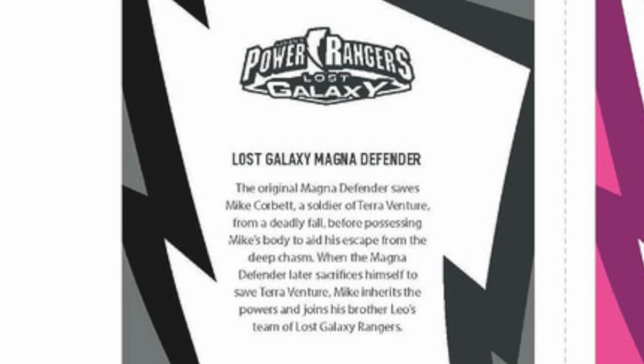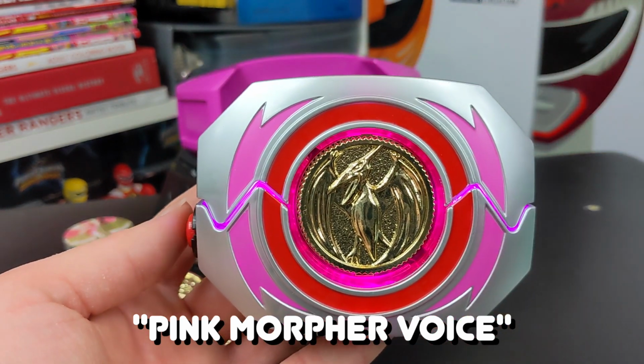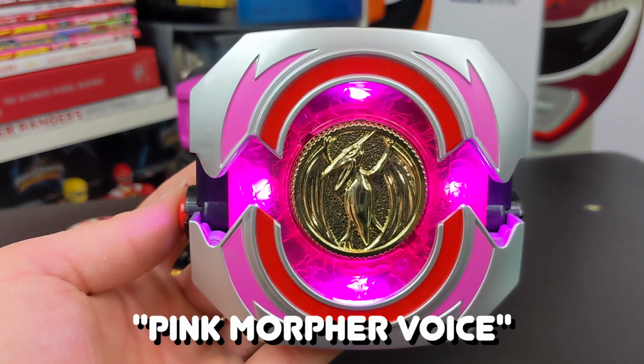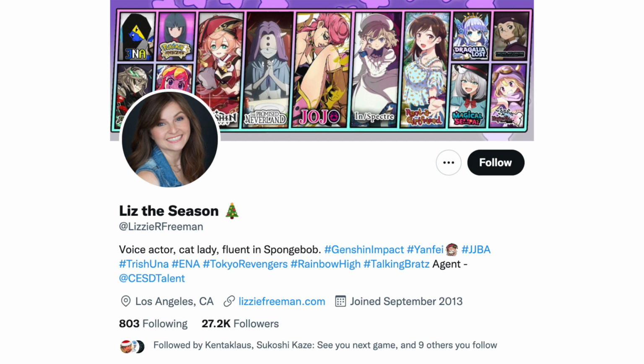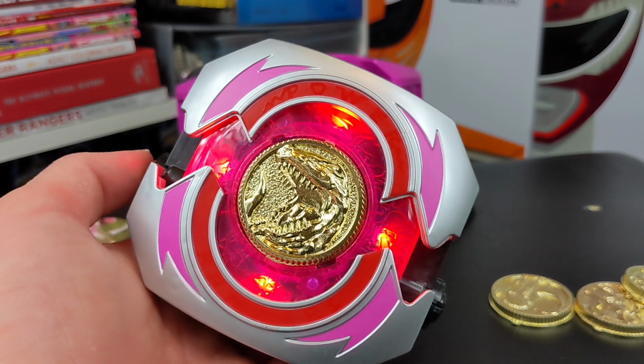However, the pre-order card specifically talks about Mike in the character bios. While both versions of the Lightning Collection Power Morphers have had voice phrases inside, the Pink Ranger one especially has a number of phrases never said by Kimberly in the actual series. Well, it turns out that these were not new lines recorded by Amy Jo Johnson, but instead were recorded as a sound-alike by voice actress Lizzie Freeman, as confirmed by her Twitter. I think she did a great job, personally.